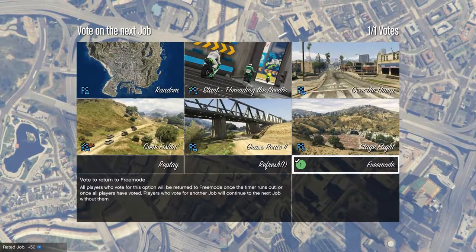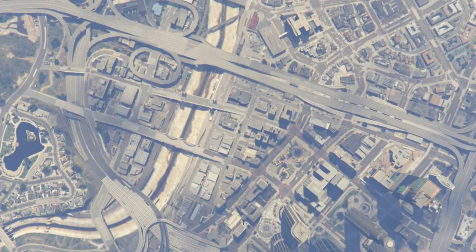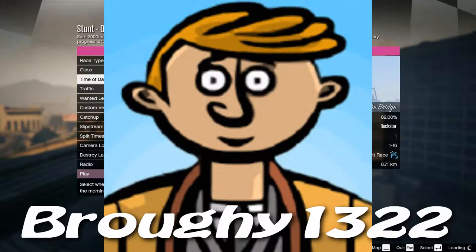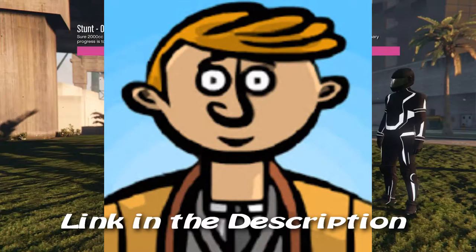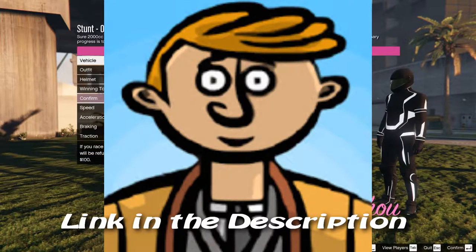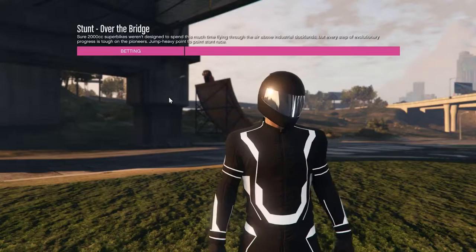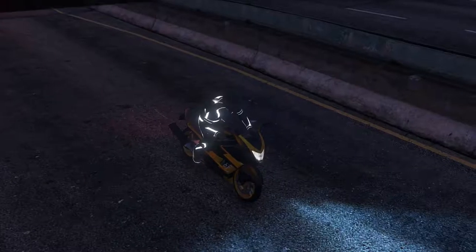Now, we're not done with our testing here. We're going to do some more. Okay, so we know from Broughy, thank you, Broughy, that the Shotaro has the edge on the tight tracks. We know the drag may have an edge on the long tracks, but what has an edge on the stunt tracks?